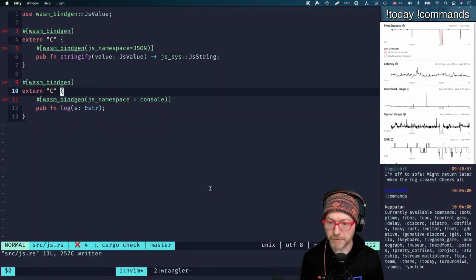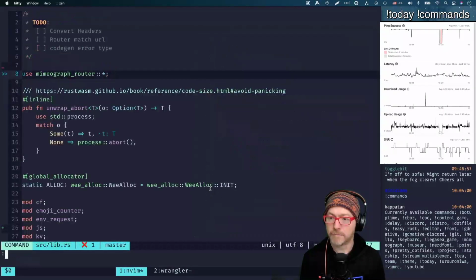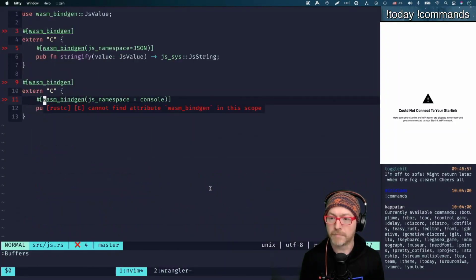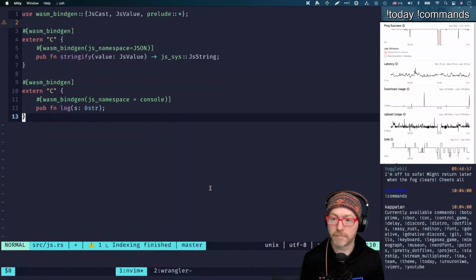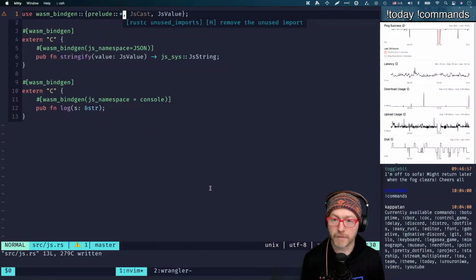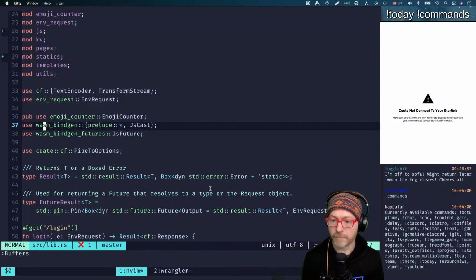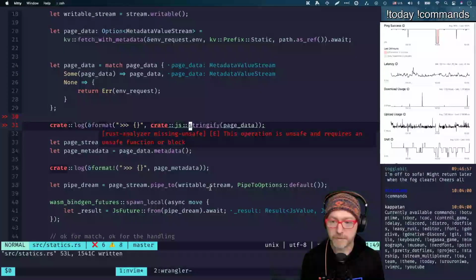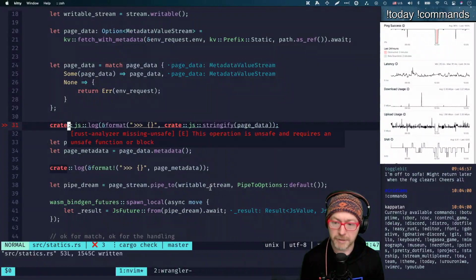Import some of these. JS we already have. Get all the imports. Okay. So now we might be able to call stringify, but we need a JS value instead. Where were we? We were inside of statics? Create JS log.